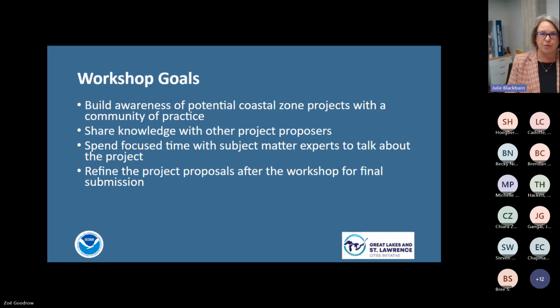And then after the workshops, you're going to be able to go back and refine your proposal a little bit more in order to make it the most competitive for the next phase of the project. Next slide.